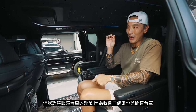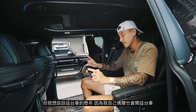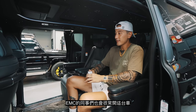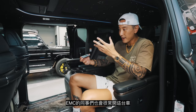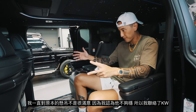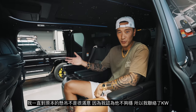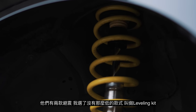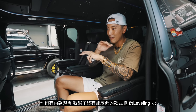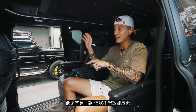But I do want to talk about the suspension in this car, because sometimes I will be driving this car and I think the boys at EMC will be driving this car a lot as well. I always had a problem with the suspension because it just wasn't firm enough. So I called up KW. They make two variations of coilovers. We got the one that doesn't go too low, called the leveling kit. They have another kit that goes super low.